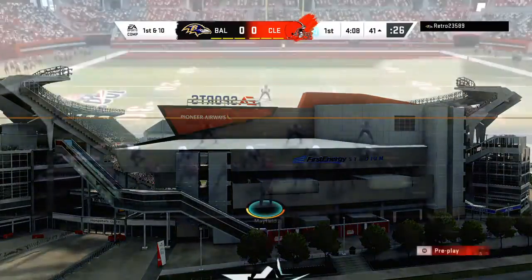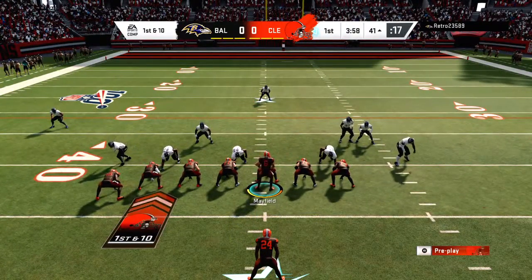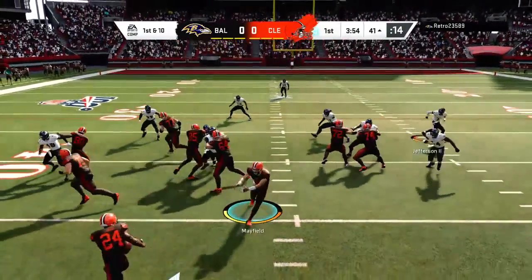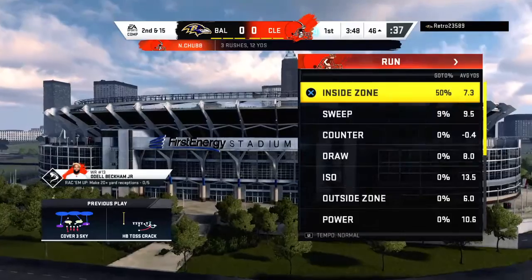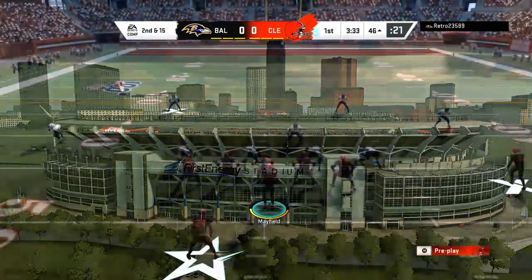Well, I want you to know, I listened to you yesterday when we were watching film. You said write down the word vision for him. It was on display there, wasn't it? It certainly was, because he allows the blocks to set up in front of him. And if that continues, it'll be a long afternoon for those guys trying to play some defense. And this one goes nowhere. Losing yardage on the play back at the 46.